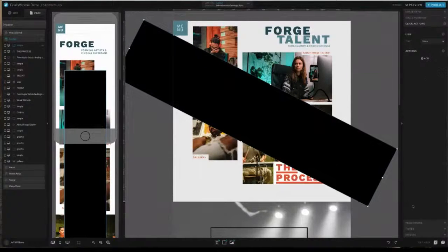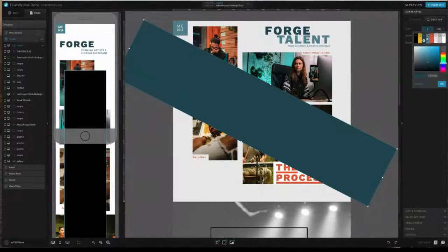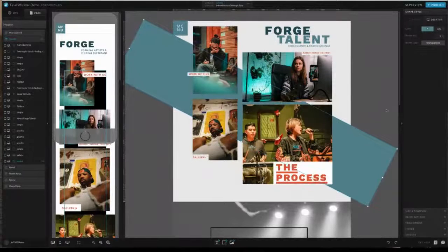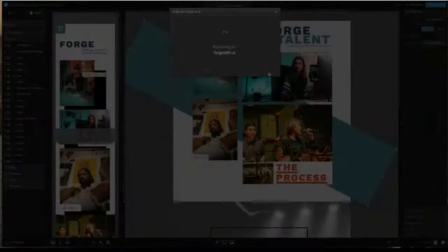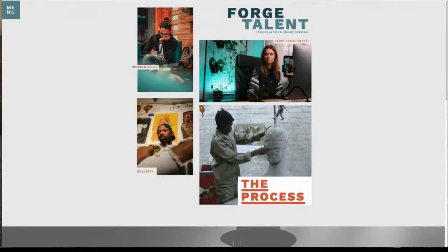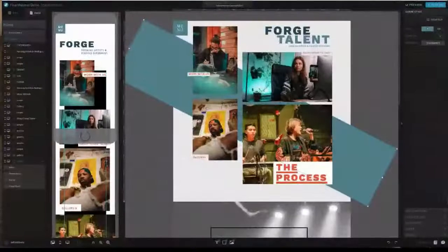Okay, we're going to add that same lock on it so that it goes the full distance here. We're going to turn this our brand blue. Oh, the lighter blue is what I wanted. And we're going to drag this down behind everything on the canvas. So now we've got this nice color splash here. And if I hit publish, just like this, it's going to go live. And now I'll jump back to our live site at our domain. And if I refresh, whoopsies, that color block is there.